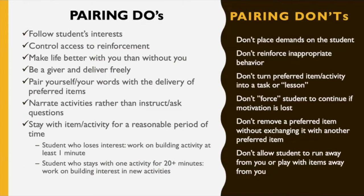Here are some pairing do's and don'ts. Follow the student's interest. Remember, this is not a demand situation. You want to make sure that you're increasing motivation. You want to control access to reinforcement, meaning the student can't just take their favorite item and walk away from you. That would defeat the purpose, right?